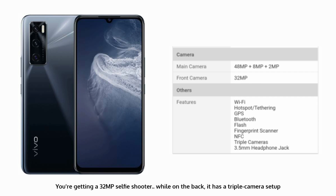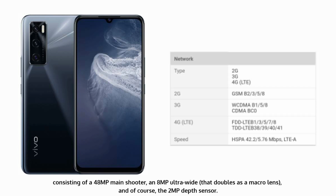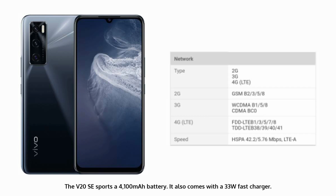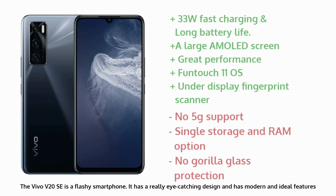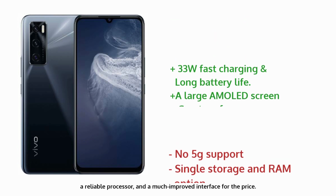You're getting a 32MP selfie shooter, while on the back, it has a triple camera setup consisting of a 48MP main shooter, an 8MP ultra-wide, and of course the 2MP depth sensor. The V20 SE sports a 4100mAh battery. It also comes with a 33W fast charger. The Vivo V20 is a flashy smartphone. It has a really eye-catching design and has modern and ideal features like a colorful display, great cameras, long battery life with fast charging, a reliable processor, and a much improved interface for the price.